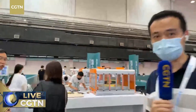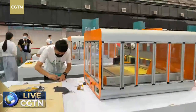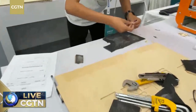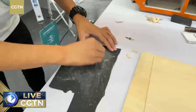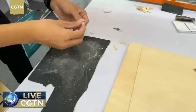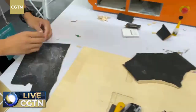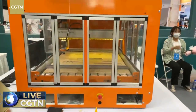So this is a contest where students use these machines to craft robots. You can see he is working carefully right now. Let's try not to interrupt their work. Seems like they're crafting some wooden parts, and the wooden parts were created by the machine. And you can see here the machine is now doing some drilling work on the board.